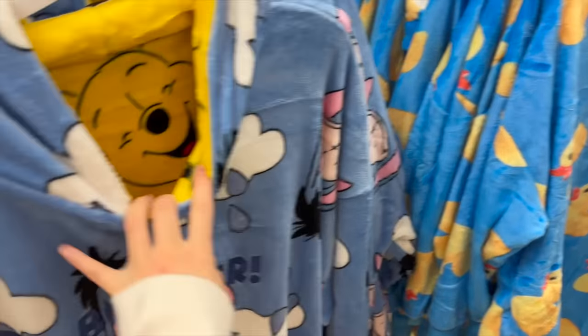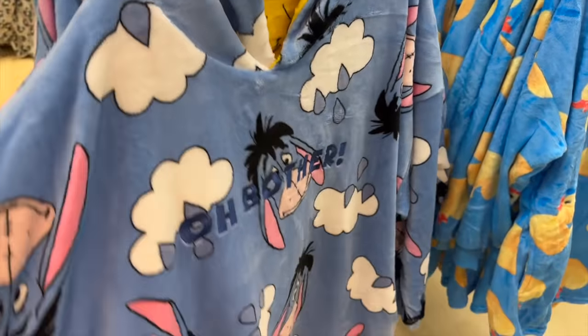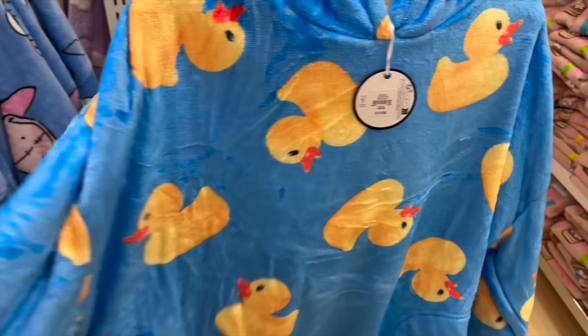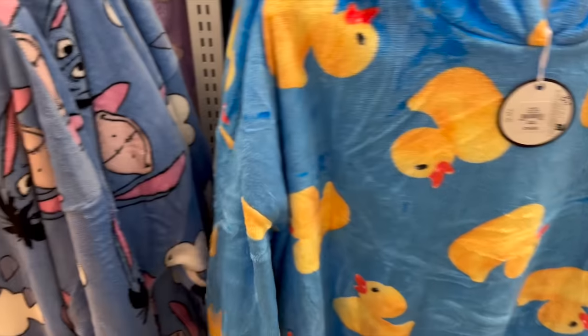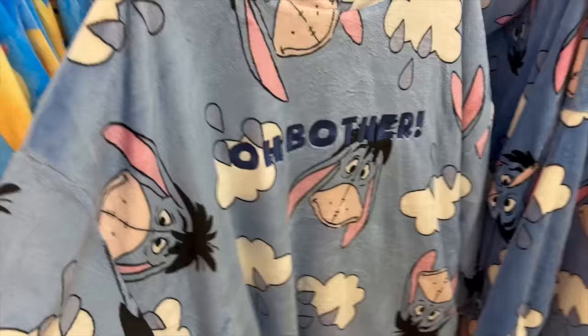Oh bother. And Winnie the Pooh inside, so that's reversible. And rubber ducks. I don't even know what I call mine. I don't think I call it a snoodie or oodie. I don't even know what I refer to it as, actually. But in Primark, they refer to them as snoodies.